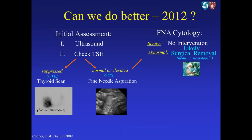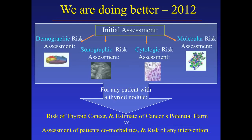So I asked the question here, can we do better as of this year? And the answer is we certainly are doing better. And I want you as patients to realize your physician is always going to be taking in all different variables, the demographics of who you are, the ultrasound findings, the cytology, and now the molecular risk assessment, and putting this together to give you the best recommendation.